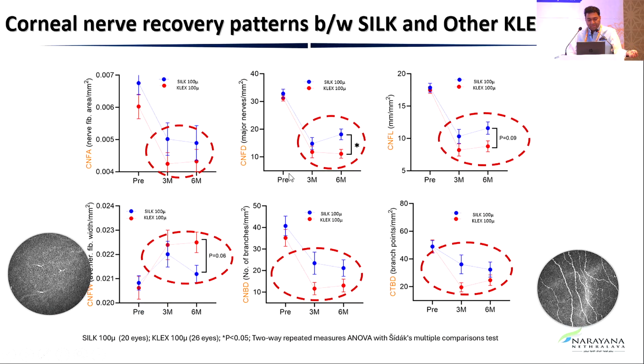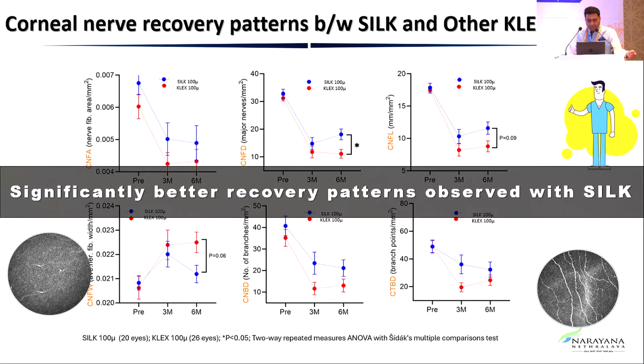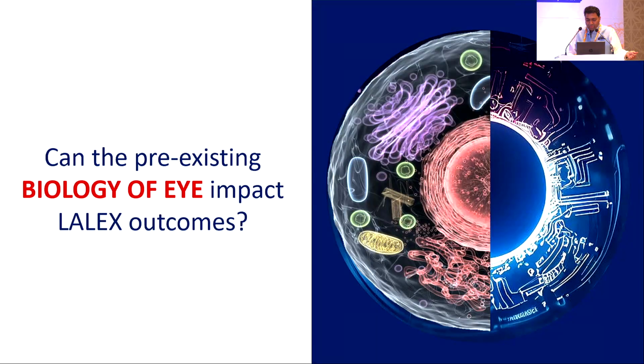We did analysis. SILK also drops down, but the drop and recovery was very fast. And you can see that most of those factors match. And this is on the lenticule. With other CLEX procedures, you can have multiple things, but we have not compared every one of them, but at least some of them which have a similar profile. So a significantly better pattern was observed with SILK.